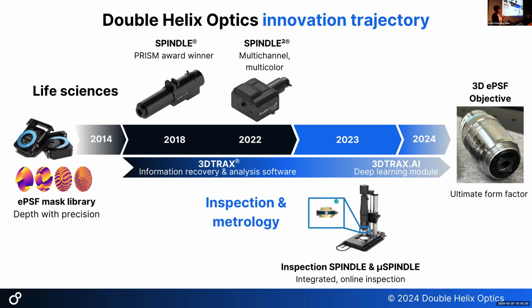But we weren't satisfied with that. So now we're really, really excited about this, which is we're actually putting the phase mask in the objective. So now you have a 3D objective. I don't think anyone's done that in 350 years plus of microscopy. So it's really, really exciting.